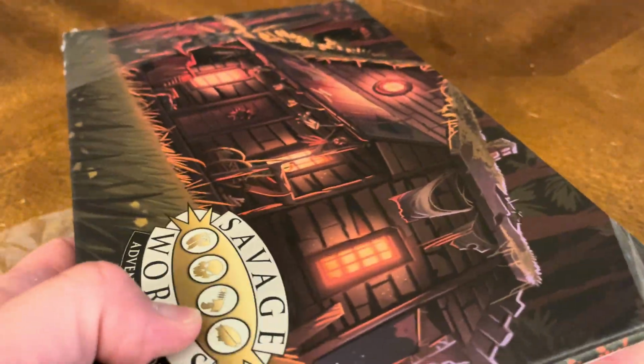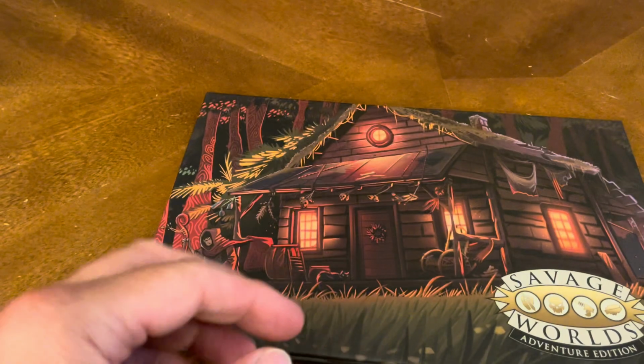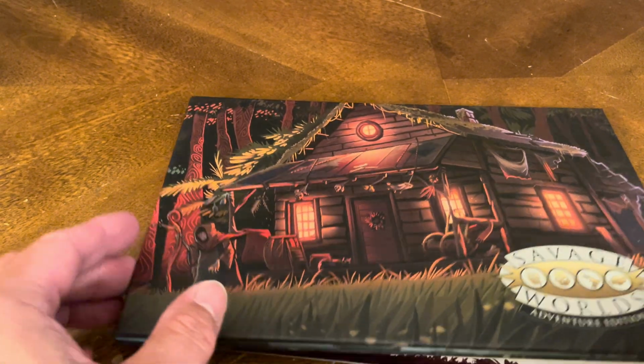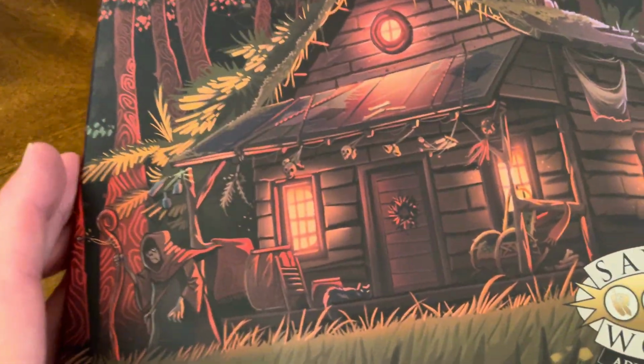Now, some people don't purchase these, but I always like having Game Master screens because it always provides something handy and handheld that you can put up and have it. If you're GMing, it's very good to have all of these commonly used materials right there. So I'm going to put that to the side real quick, so we'll take a look at this first.